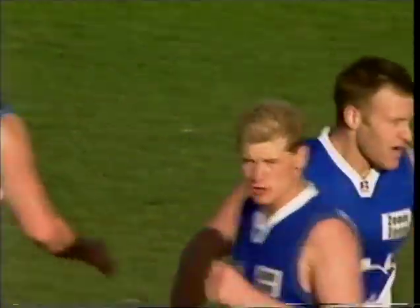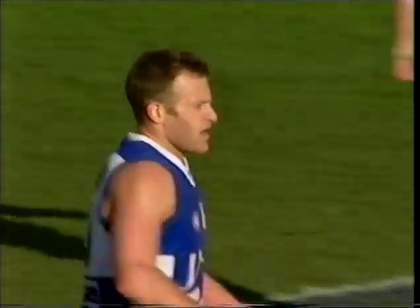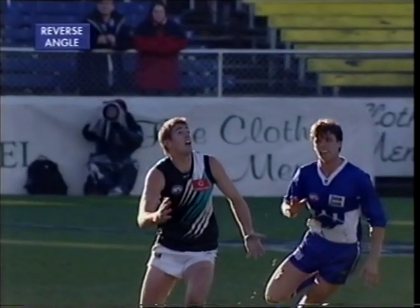Rocca gets his second. Didn't look that great off the boot. But such is the power of Saverio Rocca. It still carried the 55, 60-metre journey. And the Roos fight back, scores level again here at Optus Oval.